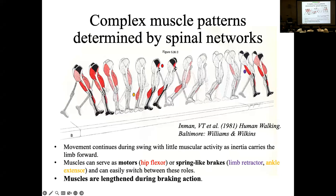And I want to start out with this slide, which is from Vern Inman, who is a biomechanics professor, who wrote a really wonderful book on human walking in 1981. And I actually start out many of my lectures with this slide because it really takes one from the understanding of a simple idea of locomotion, where you just alternate movements of two muscles and two joints, to a much more complex scenario.